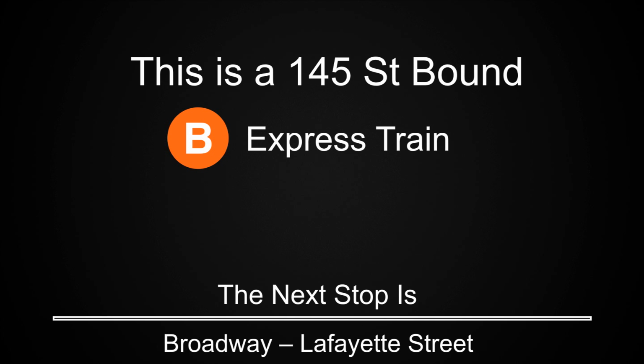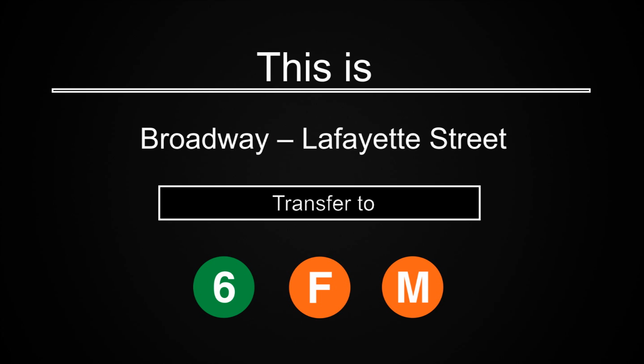This is a 145th Street bound B Express train. The next stop is Broadway Lafayette Street. This is Broadway Lafayette Street. Transfer is available to the 6, F, and M trains.